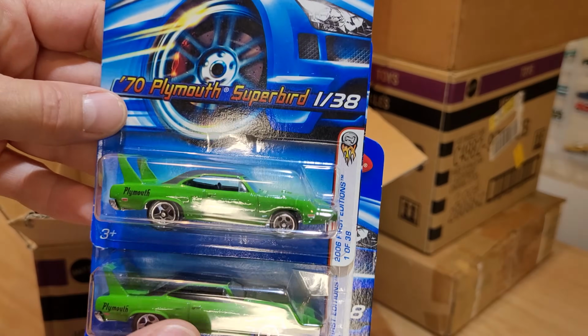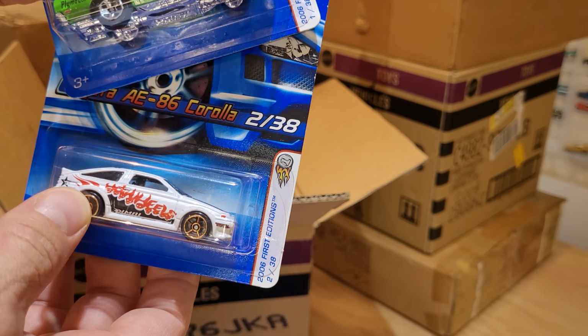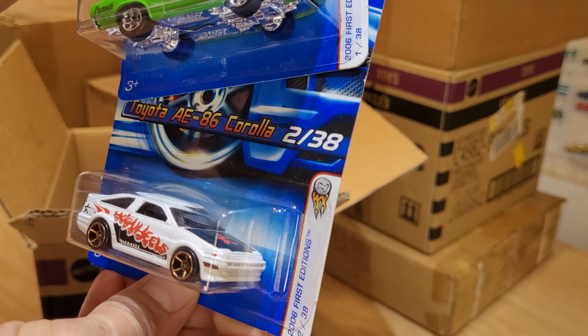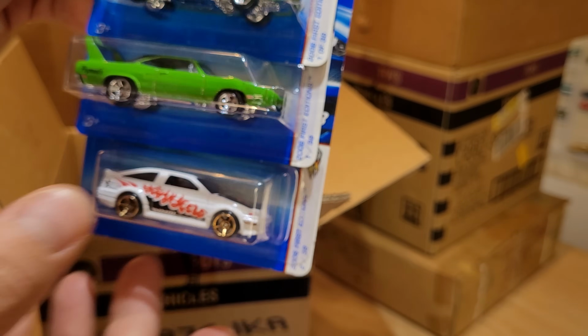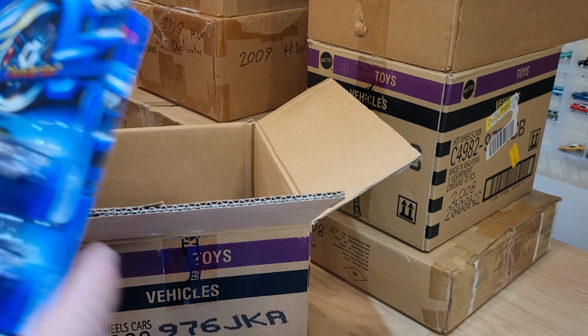So many cool muscle cars back then. The 70 Plymouth Superbird. And we started getting some of those JDM cars, including the Toyota AE86 Corolla First Edition, with those. What the heck are those wheels called? I can't remember. Someone let me know in the comments.